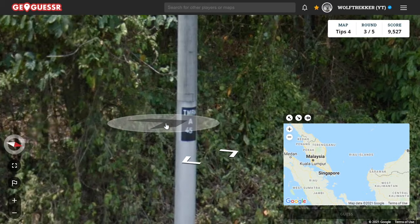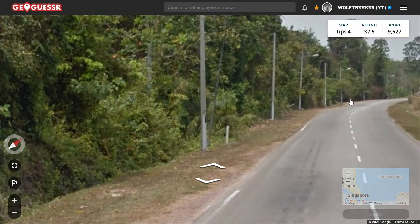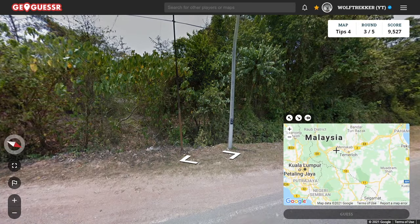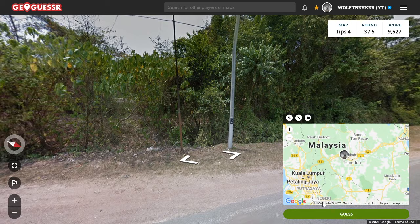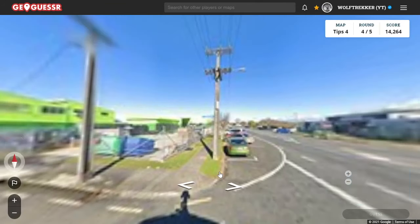So if you see this kind of sticker, they do appear very, very frequently, then you might be in mainland Malaysia. So let's guess mainland Malaysia. Okay, and it's correct. On to the next round, and the next tip.